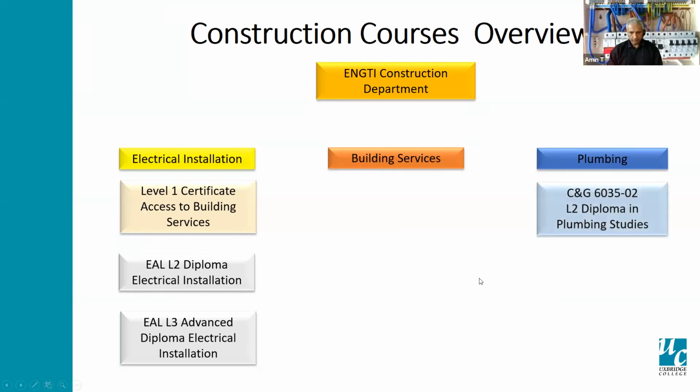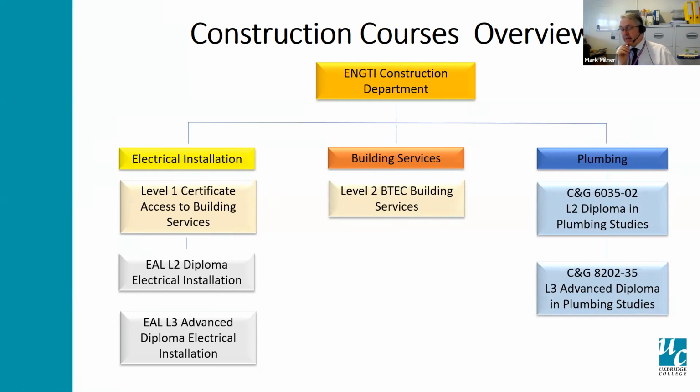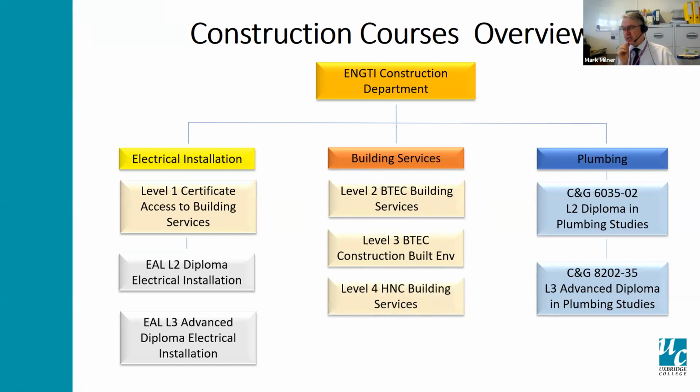Under the plumbing, we also do a level two diploma in plumbing studies and an advanced diploma in plumbing at level three. Alongside, if you enter a level one certificate in building services, what you can actually move on to is level two. From the level one certificate, you can move either into plumbing or electrical, to be honest with you. There's various routes, which Amin will explain later. But continuing on with the building services route, you can continue to level three, and then you can specialise in one of the various pathways that will take you through HNC to HND. Again, Amin will briefly give you a quick overview of those slides in a moment.